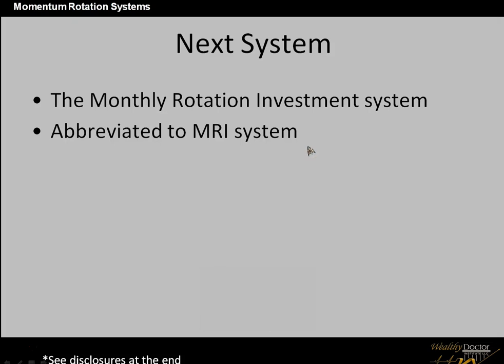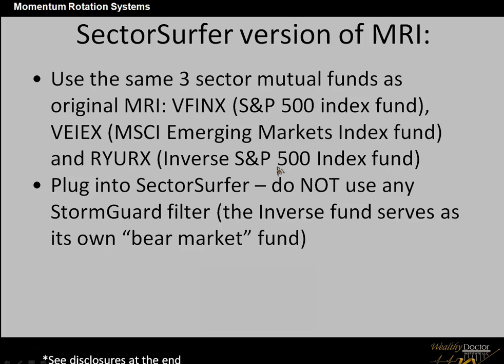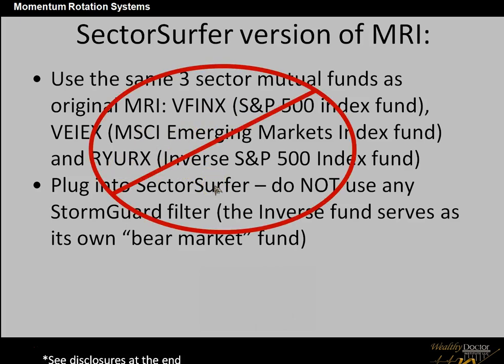Now in my book, the rotation system I described was called the MRI system. I no longer use this as described in the book. In fact, we even use a Sector Surfer version of the MRI using those same three funds, the S&P 500 Index, emerging markets, and inverse S&P 500 Index funds. And we do not even use that strategy anymore, just because it used to be a pure rotation system. We're using the inverse index fund as our safety belt, and it did not perform as well as if we used an actual safety belt.